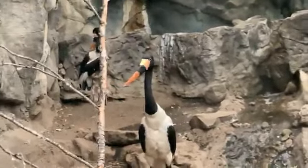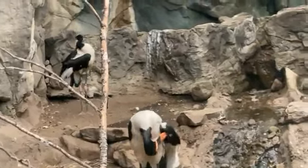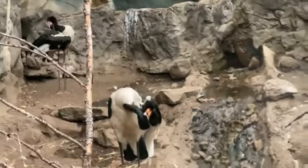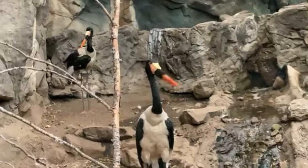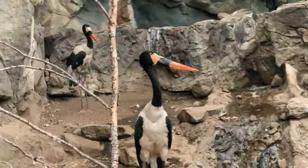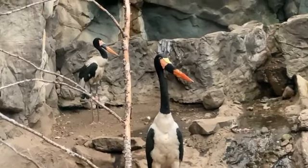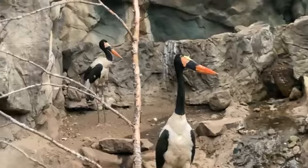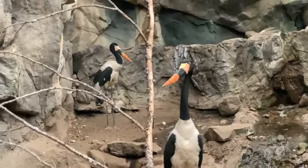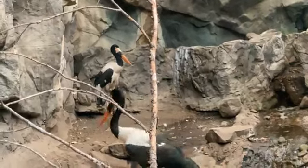Is there anything else you want to say as we wrap up? Well, I would say that these guys are pretty overlooked here at the zoo. Sometimes you go straight to the giant anteater, but I would definitely recommend stopping by and taking a look at them. They seem to always be doing something interesting, like nest building or looking around their exhibit like they're doing now. So definitely stop by and say hello to them when you come visit the zoo.